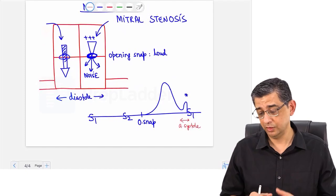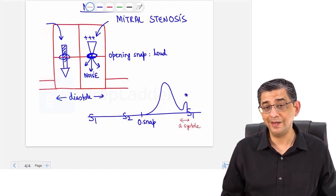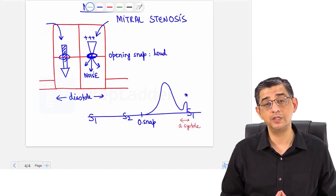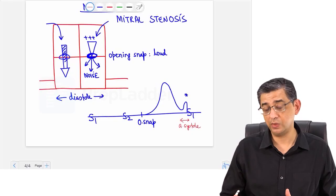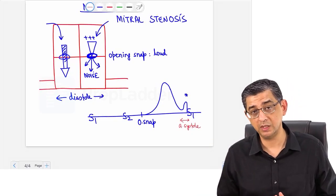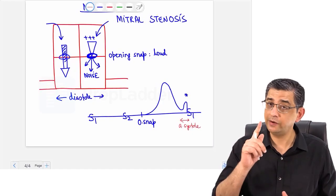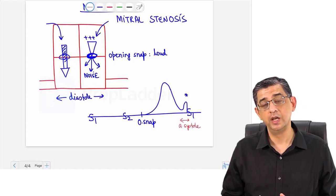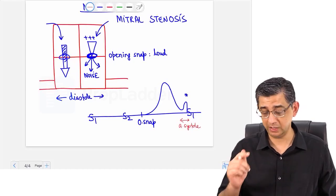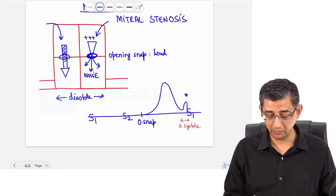So even then, there will be a slight increase in the intensity of the murmur, and this is called pre-systolic. Why pre-systolic? Because after S1 it is the ventricular systole that will start. It is happening during atrial systole, but my point is after S1 ventricular systole will start. So the word is pre-systolic accentuation, and I'll just jot down the data before you.